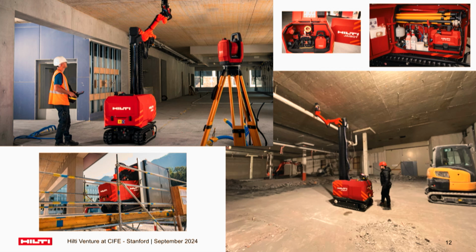When you look at how it's being deployed, here are actually a few pictures. There were some companies that we heard from earlier. DPR, for example, used this robot here in the United States just a few months ago. And you're then capable to put it into kind of a transportation mode to transport it and ship it over to the next job site.